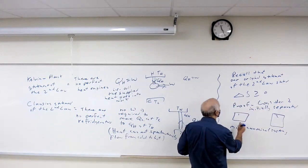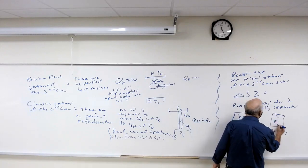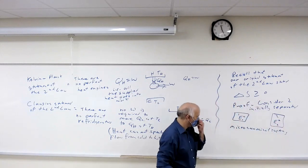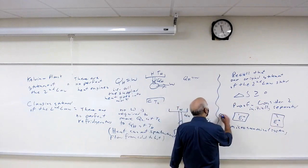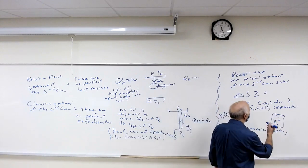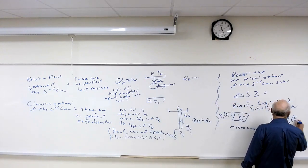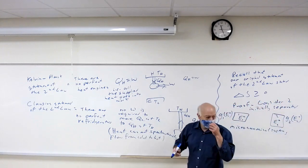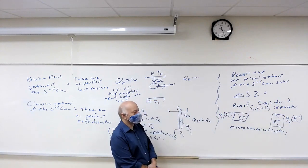This is going to have some energy. I'll call this E1 naught. This has some energy E2 naught. But this is an energy E1 naught. This would have some degeneracy G1 of E1 naught. This would have some degeneracy here too, G2 at E2 naught. Does that make sense? That's just your initial situation.